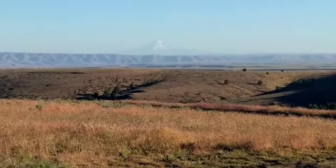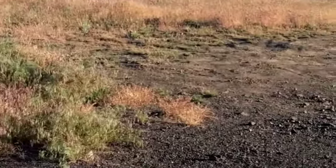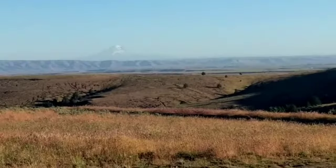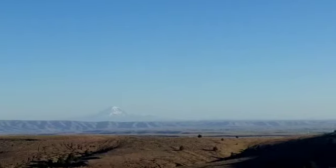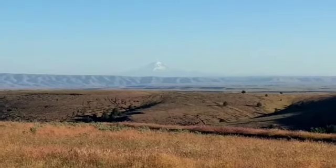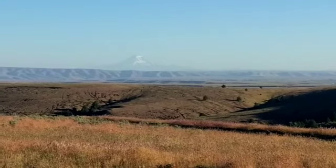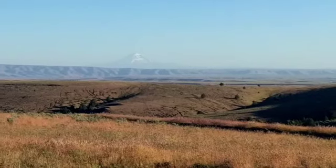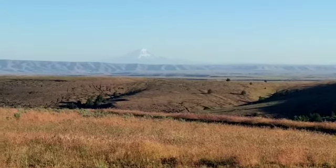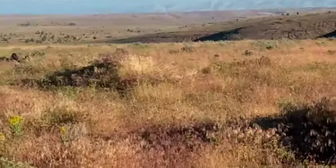Okay, now I gotta stand closer. Mount Rainier and Mount Adams are... Oh, okay, Rainier is behind Mount Adams. So if you see a little bit, okay, that's Mount Adams in the foreground. Behind it is Mount Rainier. Rainier is 14,470 feet, and Adams is 12,307 feet.